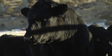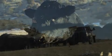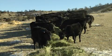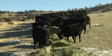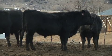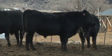You know, a lot of the bloodlines that we've used here at Felton Angus Ranch are probably different than most people use. Our cow herd, we've got Saratoga, we've got some Windy in there, we've got Wide Track in there. That's a good outcross bull that we've had luck with. Use very little Traveler, no EXT.